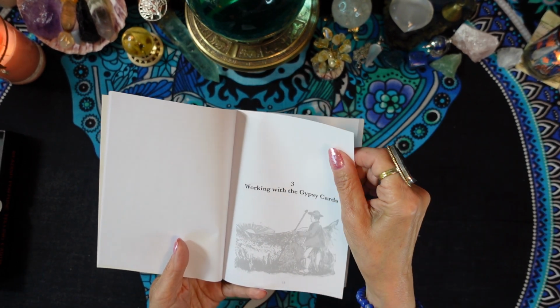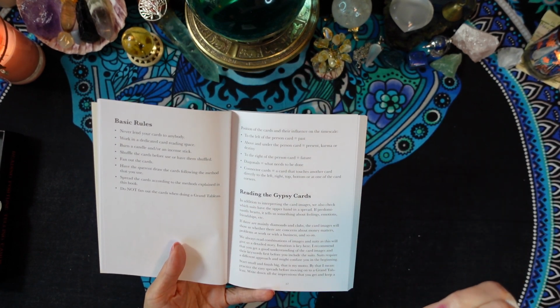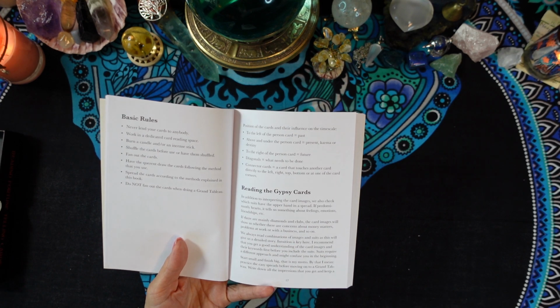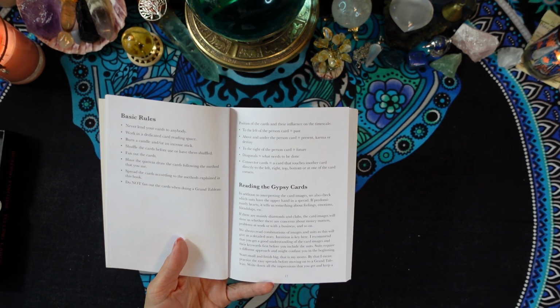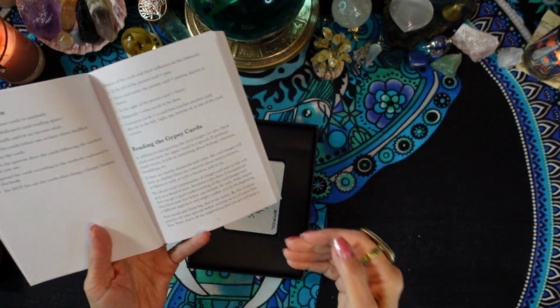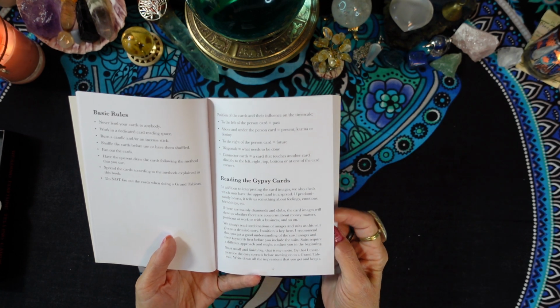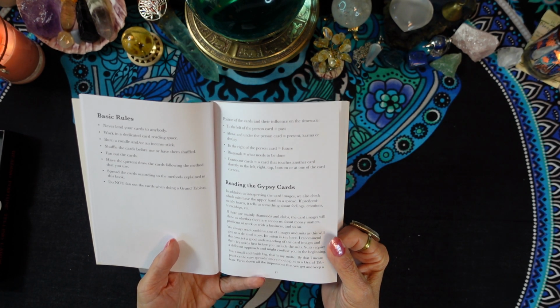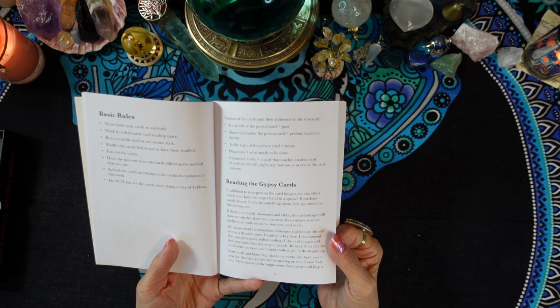All right, then it talks about working with Gypsy cards, basic rules. Never lend your cards to anybody. Work in a dedicated card reading space. Burn a candle or incense. Shuffle the cards or have them shuffled. Fan out the cards. So their big thing is to fan out the cards. Spread the cards according to the methods explained in the book.